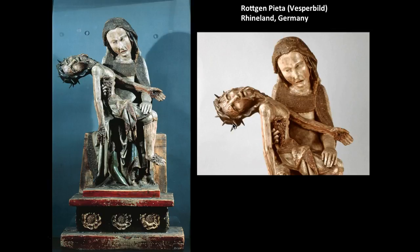Yes, it's horrific, but its intent is to show that Mary and God are sympathetic to human suffering and pain, because they lived it. Because they lived it, if you pray to Mary and pray to Jesus, they may intercede on your behalf, depending on how devoted you are. This is a good example of a Gothic sculpture, made out of carved wood, and it would have originally been painted. This is the Rottgen Pietà.